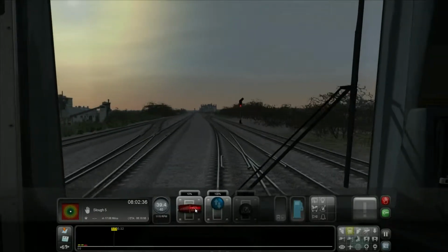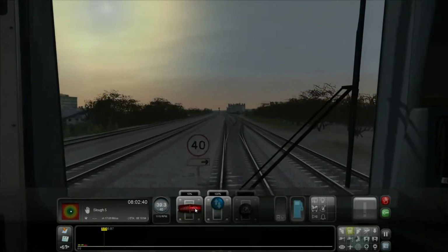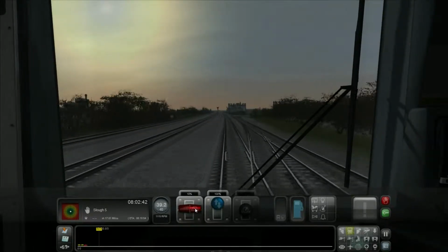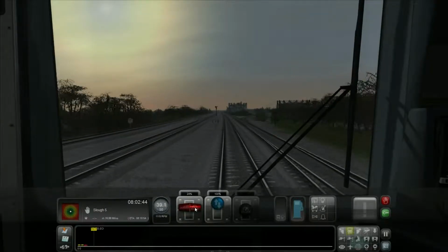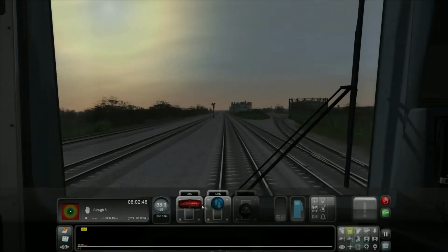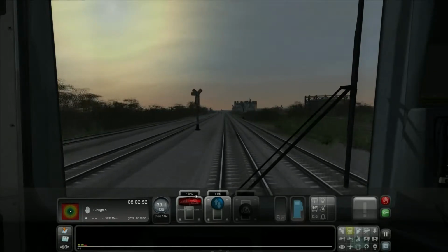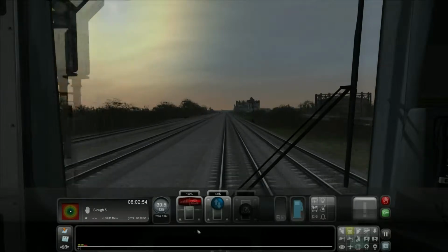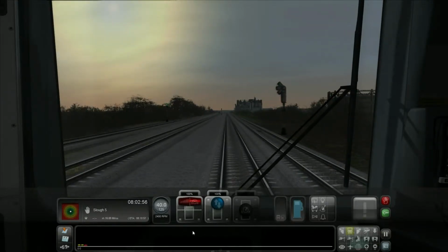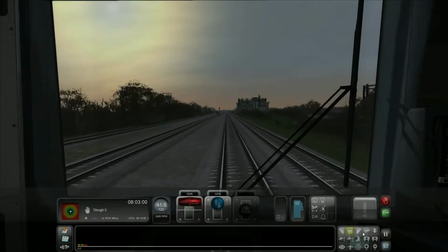We're just keeping the speed, and we should stay on this line. Okay, back up to 50. Let's give it some juice, and we're in a 125 mile an hour zone, so let's open it right up and see what this piece of crap will do, shall we? These are horrible trains, they really are.